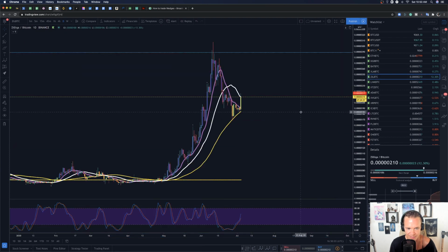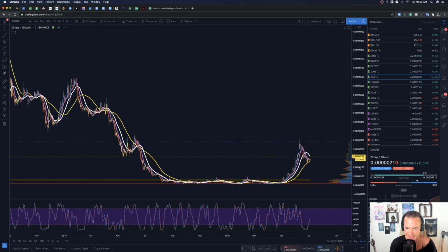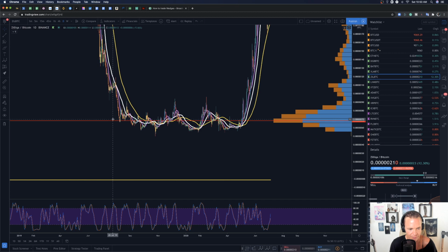So what about Zilliqa? We've been watching Zilliqa recently, and lo and behold, when you zoom out on Zilliqa, oh crap, that same Wyckoff accumulation model had been taking place for months, from July to July pretty much, and I missed it. Okay, well now I'm on the hunt for it.